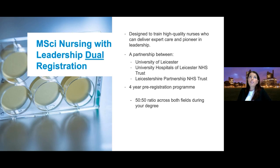The nurses that have graduated this year, the child branch nurse, she has gone to work in neonate, so special baby care unit, a very high level special baby care unit at the Leicester Royal Infirmary. Another nurse has undertaken a mental health post, and another nurse is working in the Children's Hospital. So, you know, they've really gone into some absolutely fantastic posts.